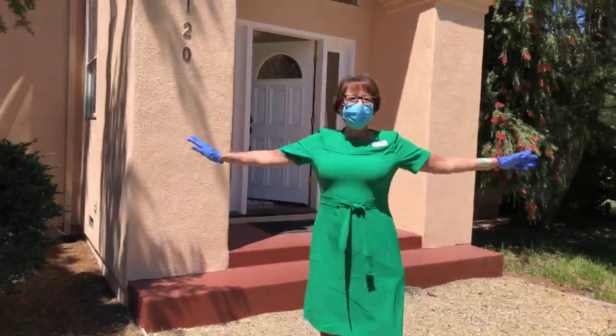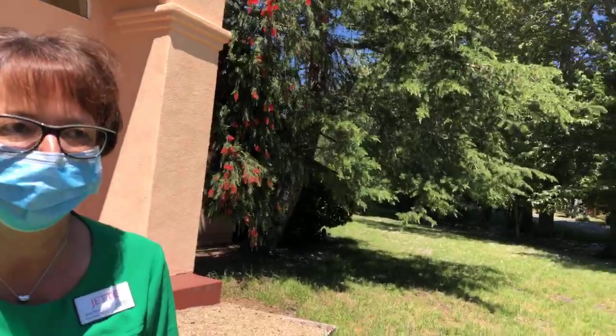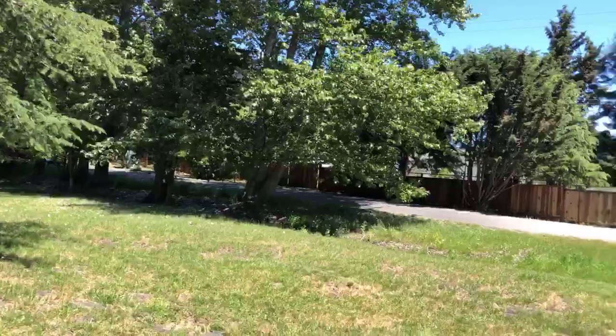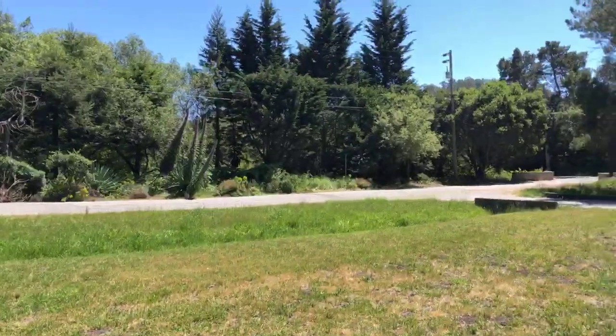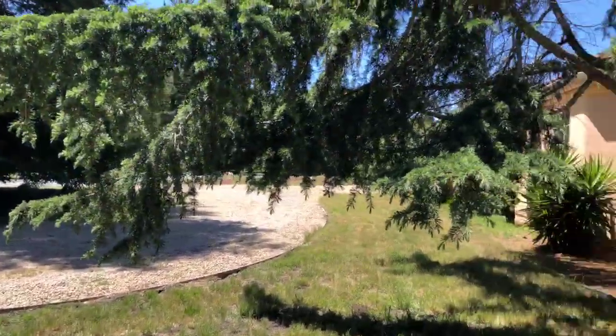Hi, welcome to Aptos Hills, Larkin Valley area. We're on almost 8 acres of gorgeous property out in the country. This is part of Watsonville area. It's only a couple miles from La Selva Beach.